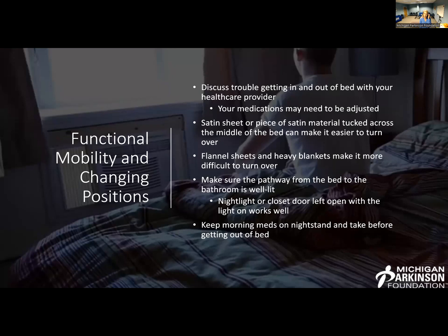As for functional mobility and changing positions, with Parkinson's, it's not unusual to have trouble turning over or getting in and out of bed. So if you have a lot of trouble with this, you might have to have your medications adjusted, so talk to your healthcare provider. But a satin sheet or piece of satin material tucked across the middle of the bed can make it easier to turn over. Flannel sheets or heavy blankets on top of you make it more difficult to turn over, so those aren't recommended.